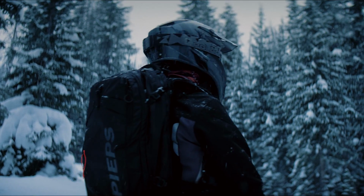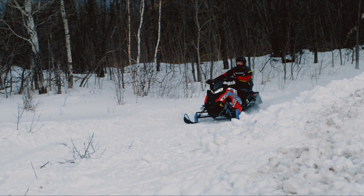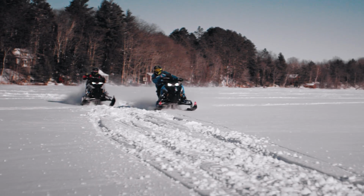We think about all of the details, big and small, to bring the Polaris rider the best riding gear they've ever seen.